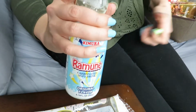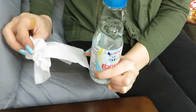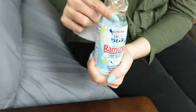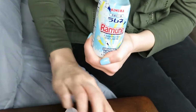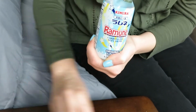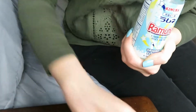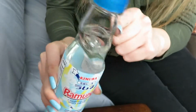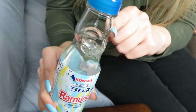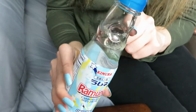I did it right. I just knocked it over. The funny thing with my demonstration is that I thought I was going to get it to fizz all over the place. I didn't think I was actually going to knock it over. As you can see, there is a little glass marble rolling around, and this is what makes Ramen A the most interesting soda in the world.